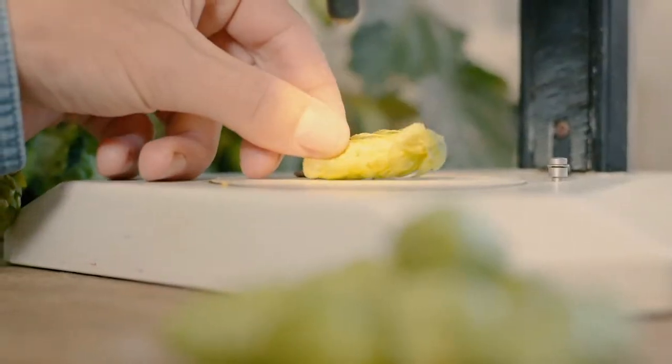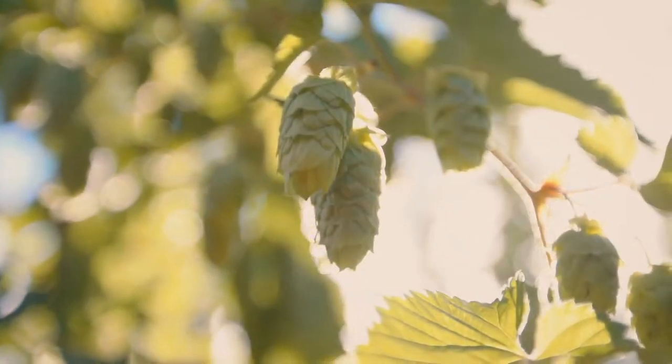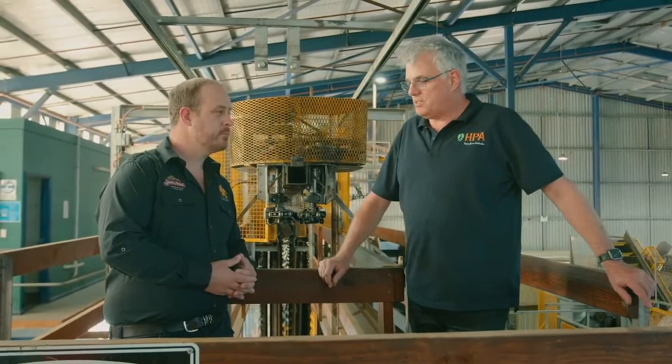When a variety is ready to harvest, it goes through our standardised production process to ensure the hops meet our specifications every step of the way. Nathan, the first stage in the process is picking.